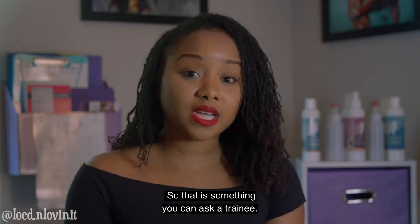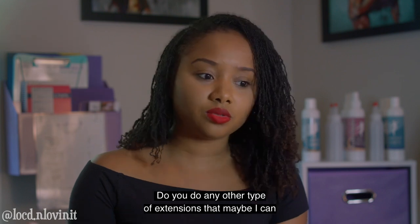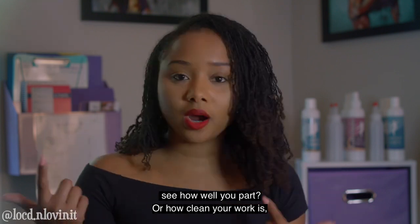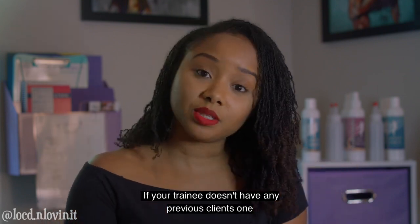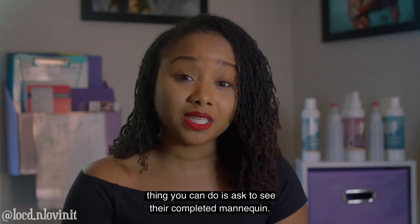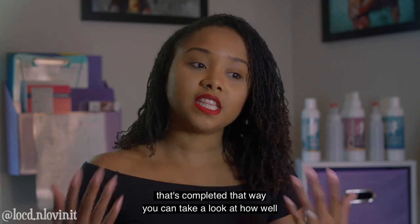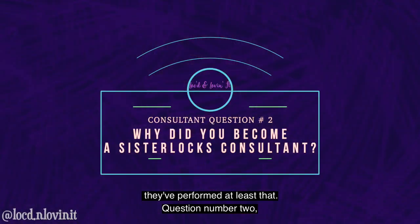So that is something you can ask a trainee. You can either ask them, hey, do you do braids? Do you do any other type of extensions that maybe I can see how well you part, or how clean your work is, how neat your work is. If your trainee doesn't have any previous clients, one thing you can do is ask to see their completed mannequin. That's the least they can do, is have a mannequin that's completed. That way you can take a look at how well they've performed, at least that.